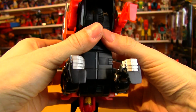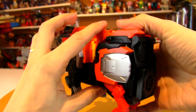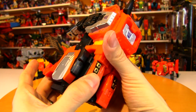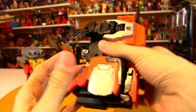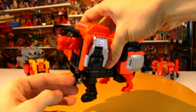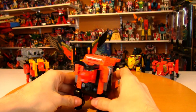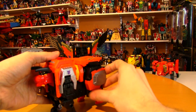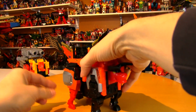Take the thigh, push it back, squeeze it, and then when you're done, just take the whole thing and squeeze it and make sure nothing is out of joint. And that is Tantrum, aka Torox, in bull mode.